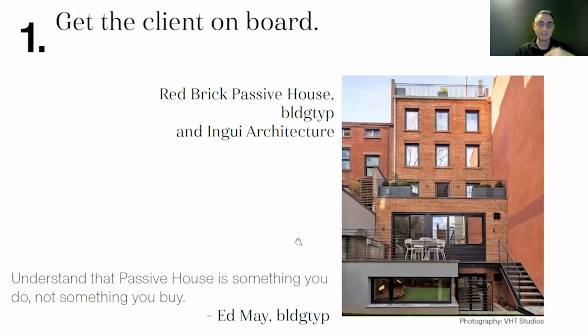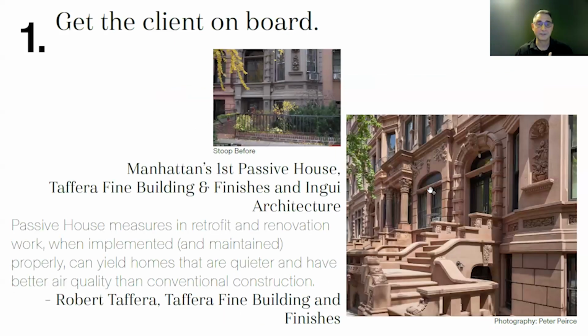Ed May, who's the Passive House consultant we've used on a lot of projects, understands it's something that you do, not something you buy. Again, we're not bolting on lots of extra items. There's not a lot of additional maintenance. In fact, there's less maintenance, which is why this client decided to do it.